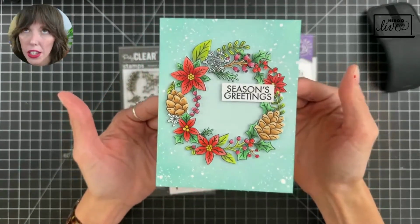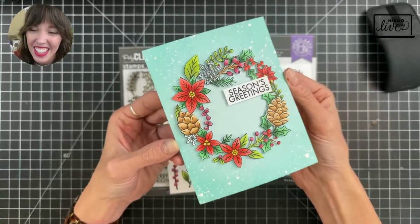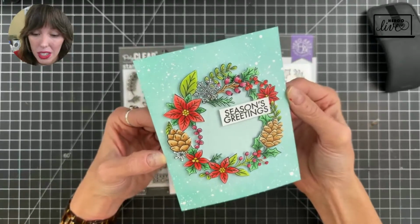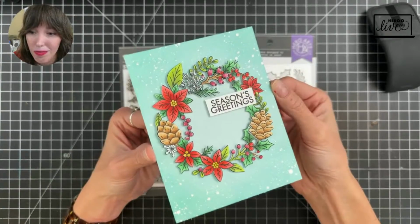It's a spray. Thank you. It's been so long. I've been out of it for so long. I've forgotten. And I loved the Ultra Clean. I love Hero Arts Ultra Clean. It was a sad day when I've been out and I haven't been able to get more.